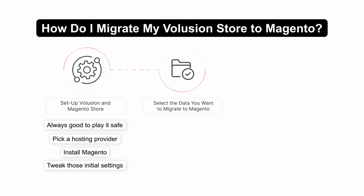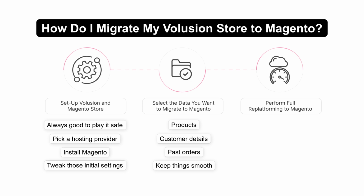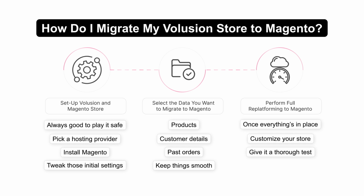Next, decide what you want to move over. This usually means products, customer details, and past orders. Get that data ready in the format Magento likes to keep things smooth. Now, bring all that data over to Magento using its import tools, or maybe a handy migration extension. Once everything's in place, customize your store to suit your needs and give it a thorough test to make sure everything works just as expected.